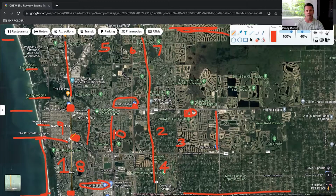And then I did want to touch on some of the main neighborhoods in North Naples, but the first one would be Pelican Bay.